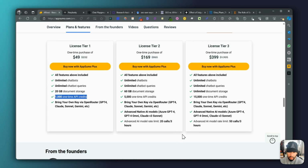The one I went with was this one, where there's a little bit more storage and 5,000 one-time API credits versus 1,000. You can bring your own key as well through Open Router. And they have advanced native AI models that are on the Azure servers, and advanced AI model rate limit. I'm not 100% sure what that means exactly. Tier three is basically the same as tier two, just a little bit more: more credits and more rate calls, et cetera.